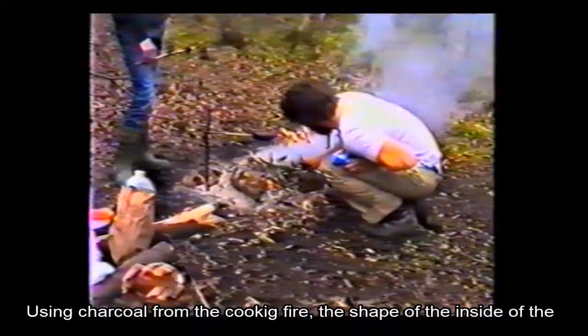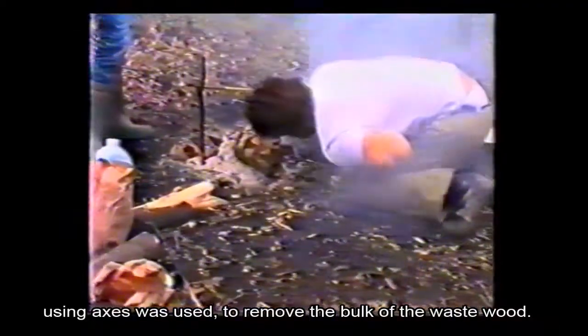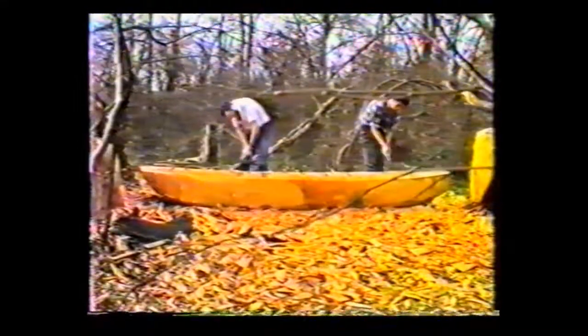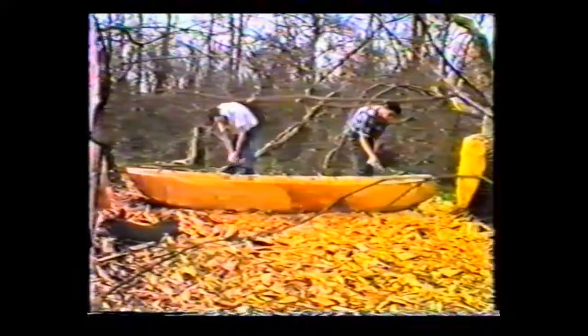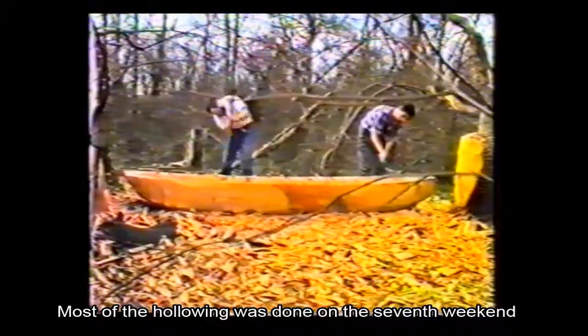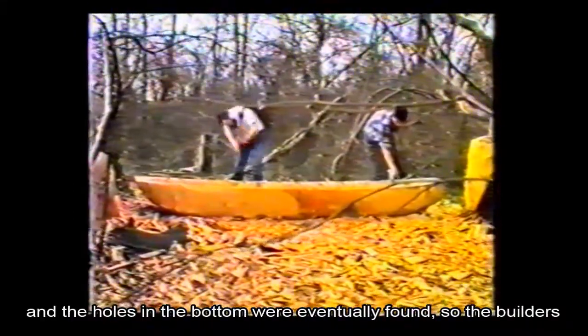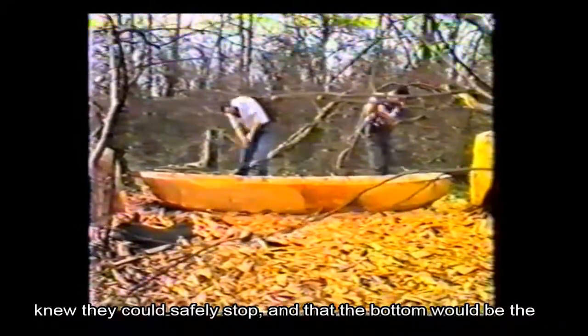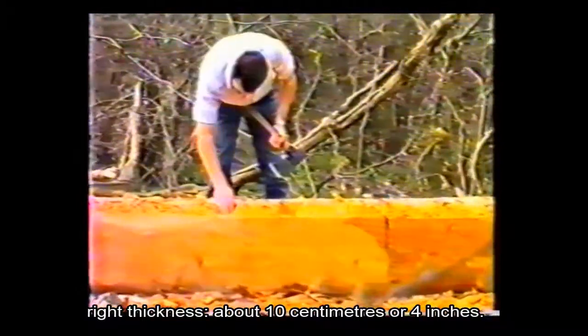Using charcoal from the cooking fire, the shape of the inside of the boat was carefully marked out. The same grooving technique using axes was used to remove the bulk of the waste wood. Most of the hollowing was done on the seventh weekend, and the thickness gauge holes in the bottom were eventually found, so the builders knew they could safely stop, and that the bottom would be the right thickness, about 10 centimetres or 4 inches.